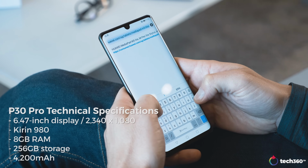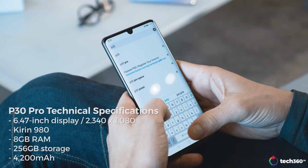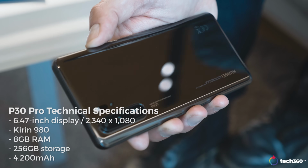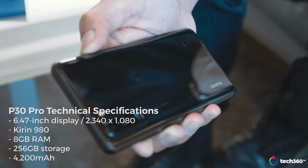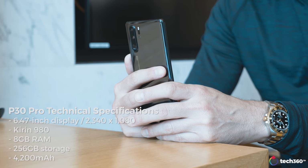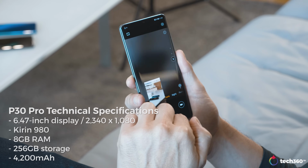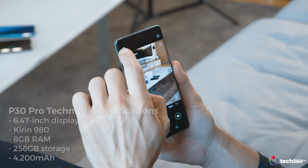Talking about the display, as I mentioned, 19.5:9 FHD Plus display, carried over from the Mate 20 series. It is beautiful. Got the Kirin 980 processor, as they touted the world's first 7nm processor. That is in the phone as well. 8 gigabytes of RAM, 256 gigabytes of onboard storage for the P30 Pro, and you can upgrade that to 512 with the nano memory card from Huawei, the 256 gigabyte nano memory card.